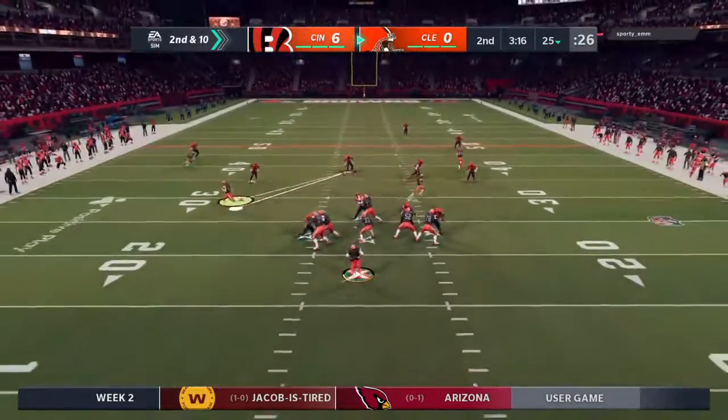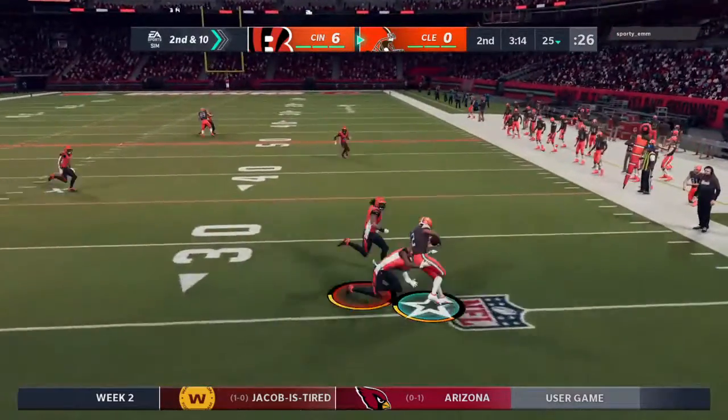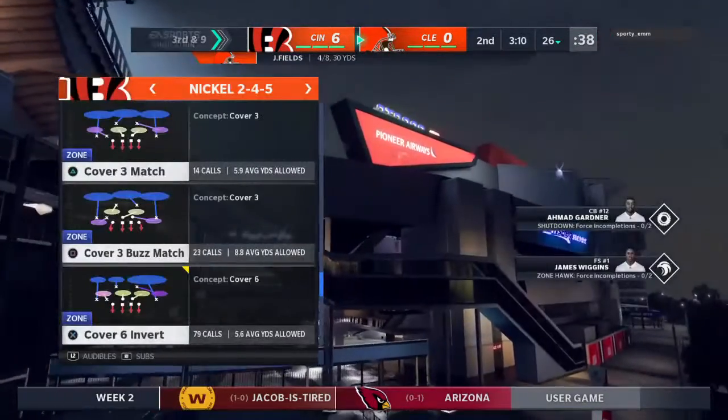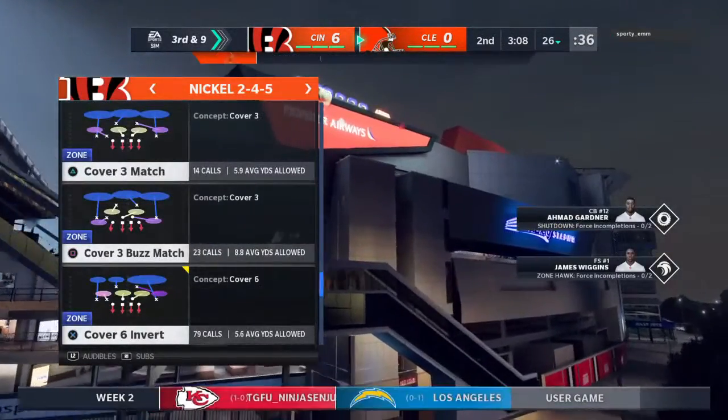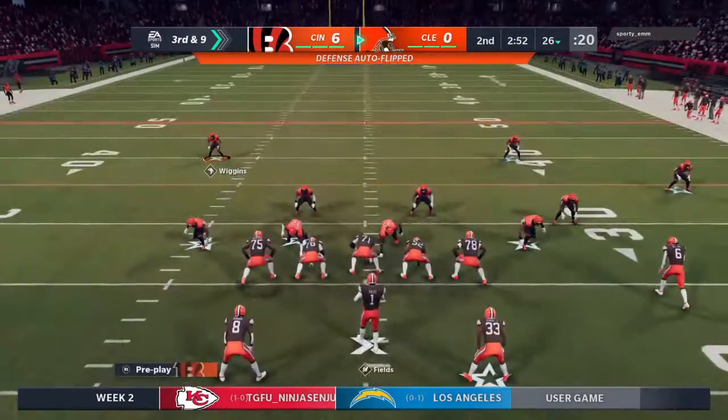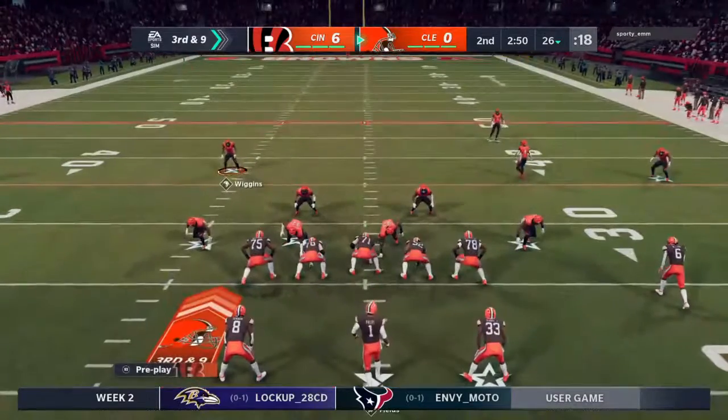Off the play fake, he'll look to throw. And he comes back with one complete. And not much to speak of. Call it a 1-yard gain up to the 26. They do get a yard there, but only a yard. Leaves them with 3rd and 9 looming.